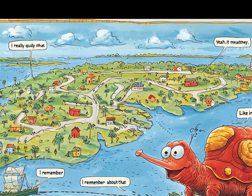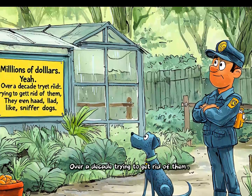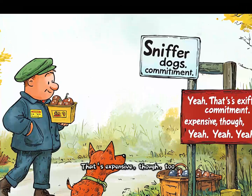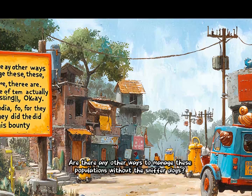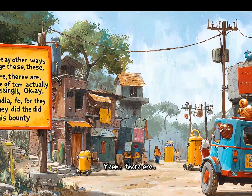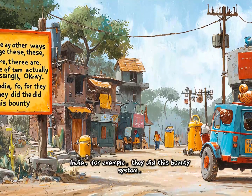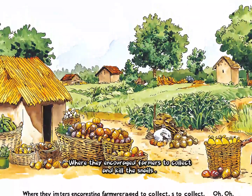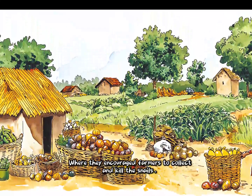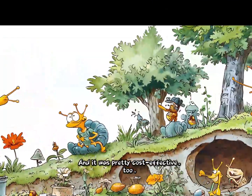Like in Florida. Yeah, I remember reading about that. Millions of dollars over a decade trying to get rid of them. They even had sniffer dogs. Oh wow, sniffer dogs, that's commitment. Yeah, that's expensive, though. Are there any other ways to manage these populations without the sniffer dogs? Yeah, there are, and some of them are surprisingly low tech. In India, for example, they had a bounty system where they encouraged farmers to collect and kill the snails. So they turned it into a side hustle, kind of. Exactly. And it was pretty cost effective, too.